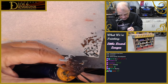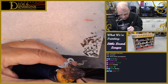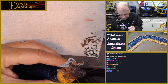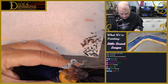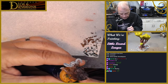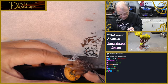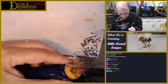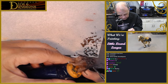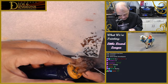It's this intermediate kind of gray color between the brown and the black. It's an okay undertone. I just want the spots to not be the color of the primer.